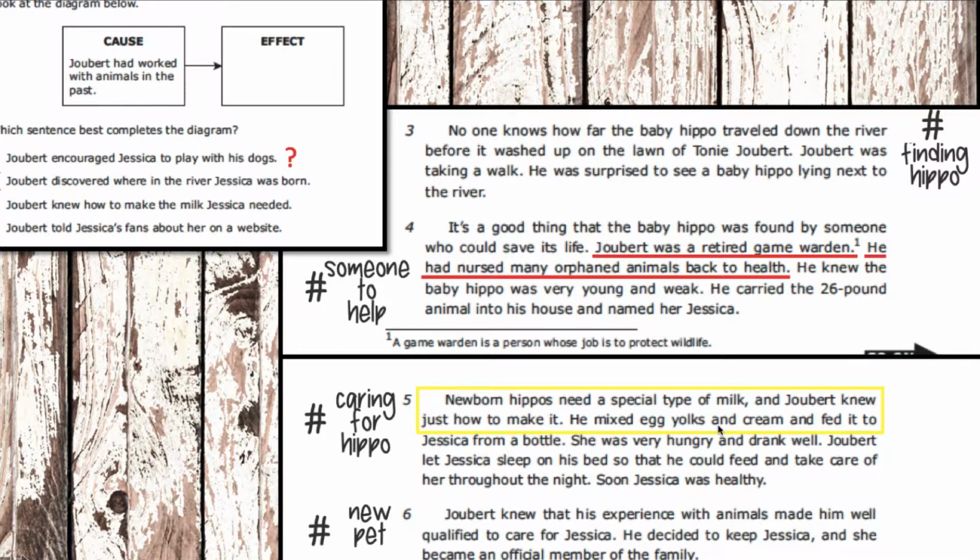Okay. Why did he know how to make this? What had happened in his life that he would have known how to make milk for a hippo? Because I certainly don't know how to do that. Oh, yeah, it was because he had nursed many orphaned animals back to health. Well, that has something to do with him working with animals in the past, him having nursed them back to health, and then an effect of him having done that is he knows how to make this milk that baby hippos need.